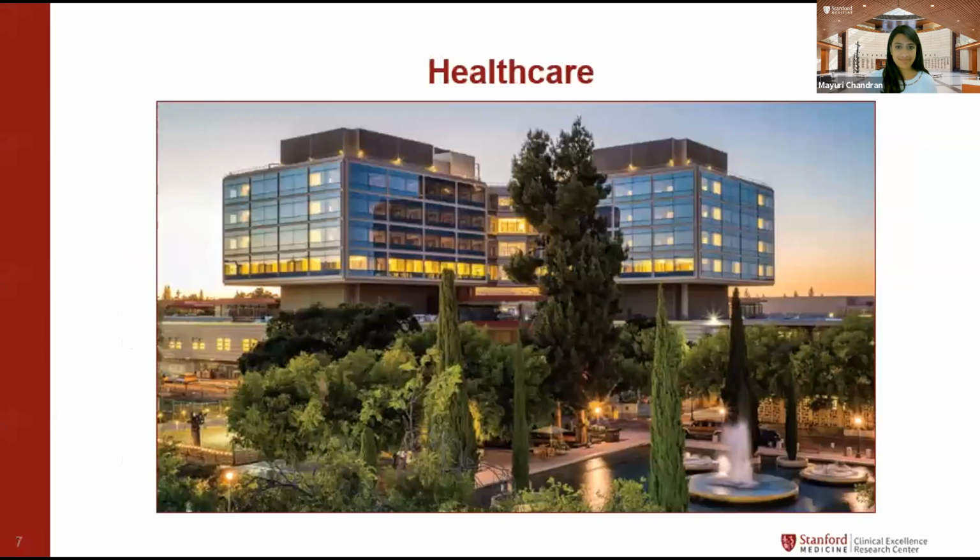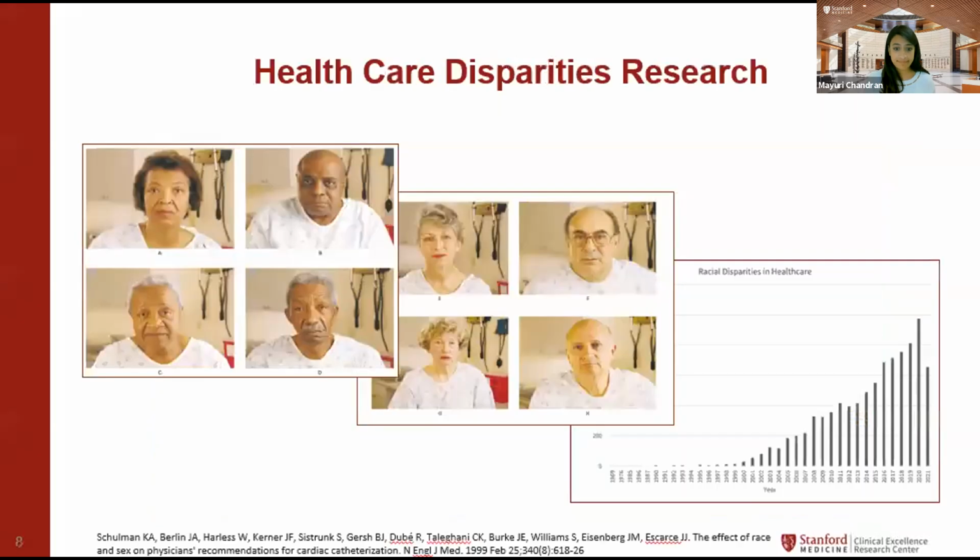Our training as physicians focuses on healthcare. And our institution shown here is one of the best examples of what cutting edge healthcare can look like. Our approach to health disparities in the past has focused on getting this quality of healthcare for everybody. But foundational studies in the field have shown that quality of healthcare delivery differs significantly by race.